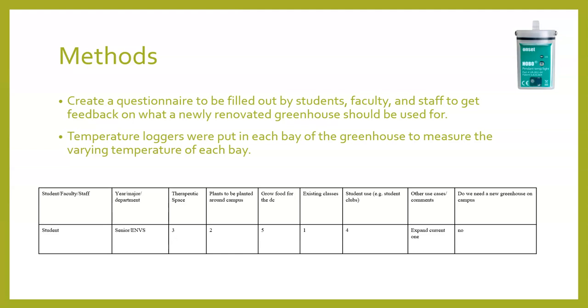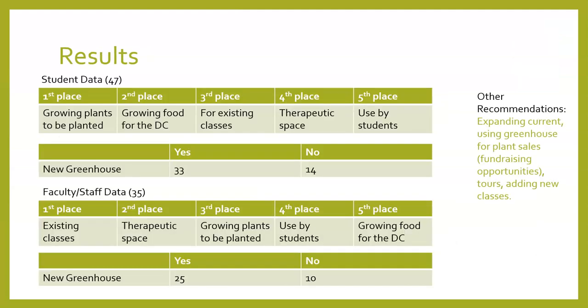Also, with this project, I put temperature loggers in each bay of the current greenhouse to measure the varying temperature of each bay. So my results were, out of 47 students, in first place was growing plants to be planted around campus. Second place was growing food for the dining commons. Third place was for existing classes. Fourth place was therapeutic space. Fifth place was use by students.